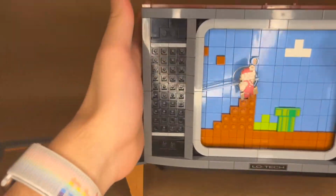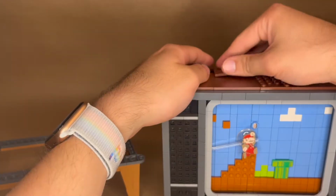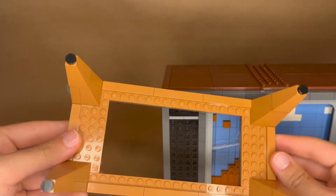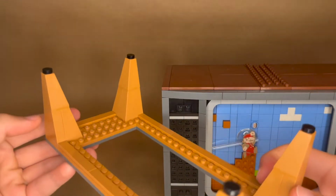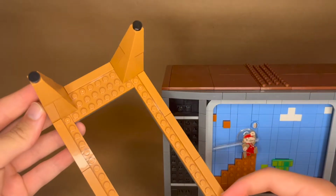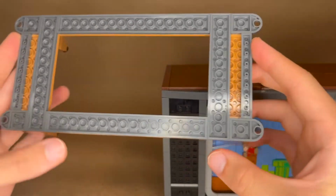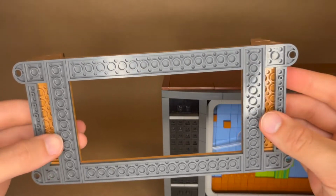Let me take the TV off. So this is one huge structure. Here is the stand. It's pretty simple. It's in dark nougat. It's built upside down. Just lots of pyramid slope pieces and then little black feet at the bottom. Simple enough. Oh, and then just little curves here to kind of guide the TV into place.